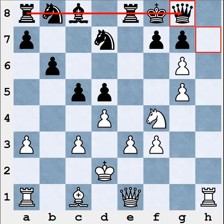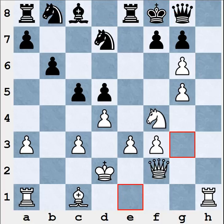Perhaps there are different ways for white to do so. In the game he played queen g3, taking aim at the d6 square, which white can potentially jump to in the future.